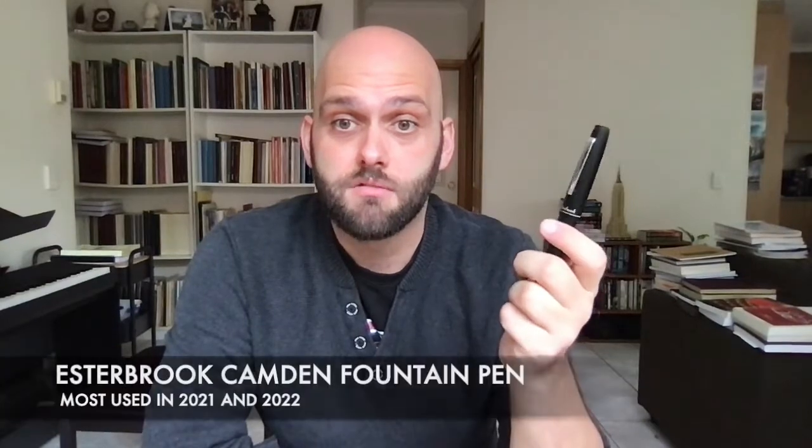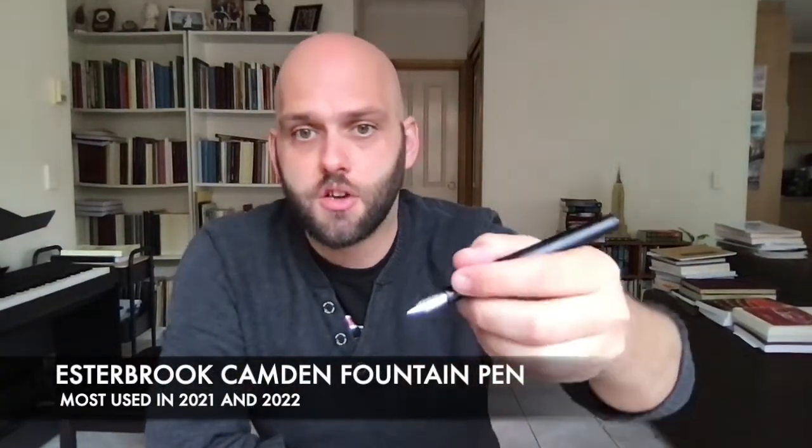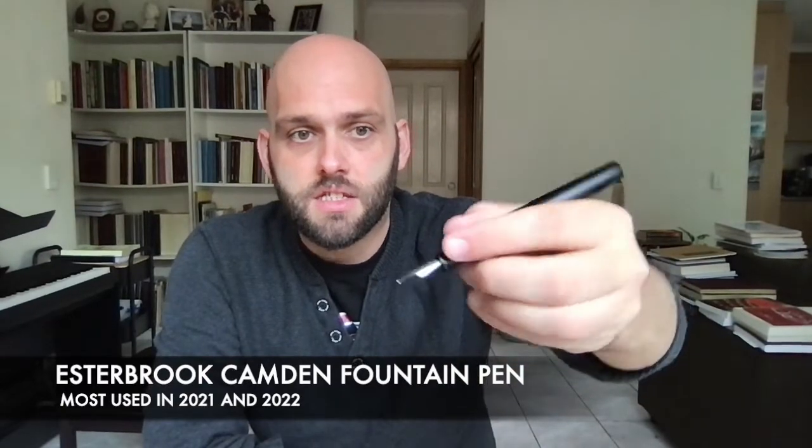Now I'm going to talk about 2021 and 2022 in the same pen here, because it was the same pen. It was the same most used pen. The Esterbrook Camden. This pen is great. The nib on it is a nib made by Schmidt. It's a big pen. It's international standard cartridge converter.